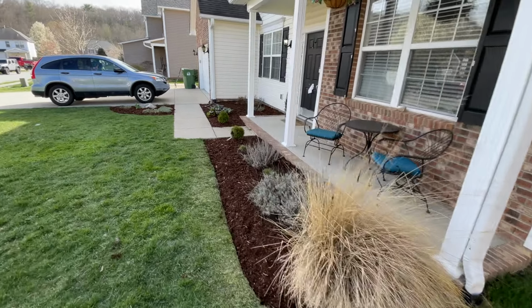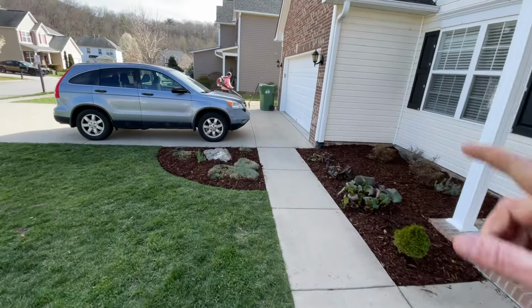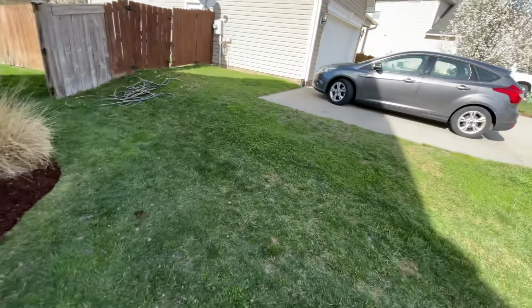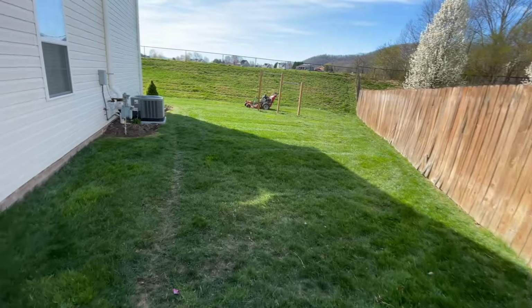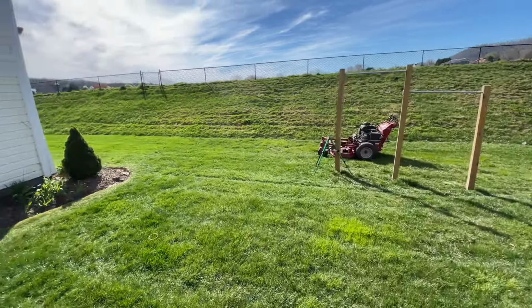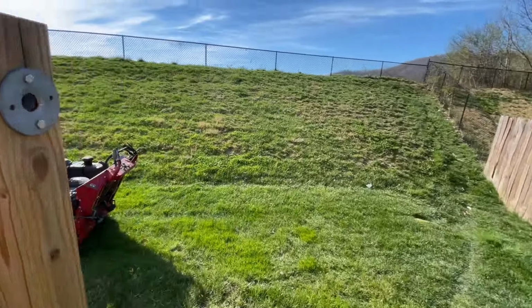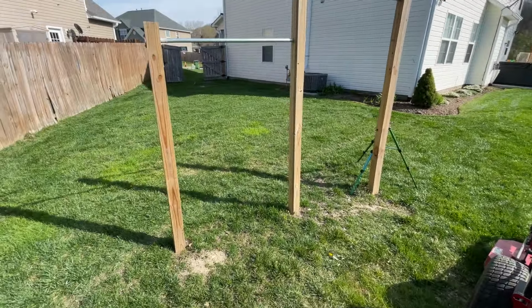Okay guys, they got all the front done. Rachel's blowing off. I think they gotta do over there still. They might have more mulch to do over here, so they'll come back here and probably start doing this. I'm gonna take you guys and show you me mowing this hill over here. I'll put you on the hill all the way in the corner and I gotta mow this. But I got the whole backyard done. Not looking bad at all. Nice.